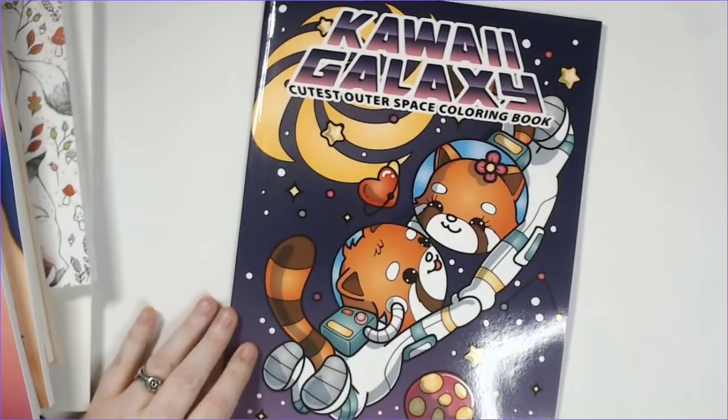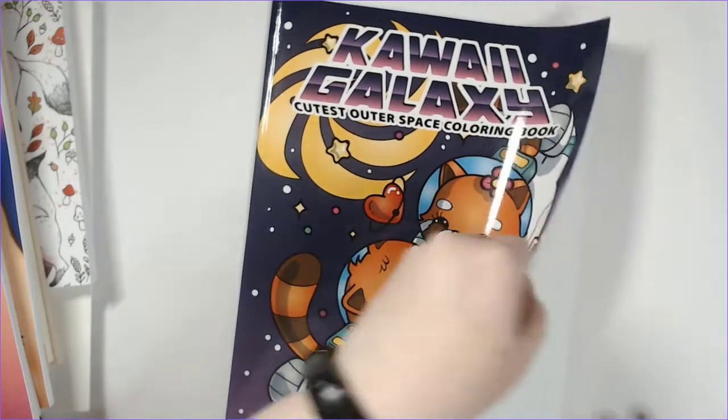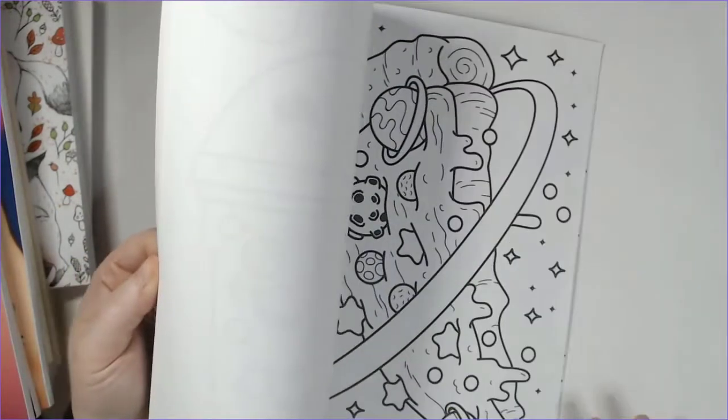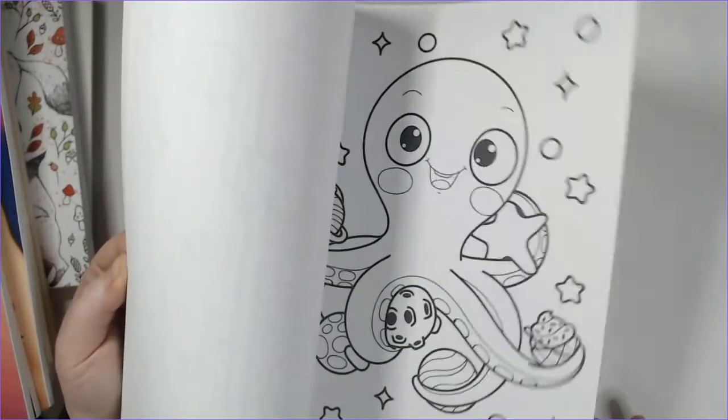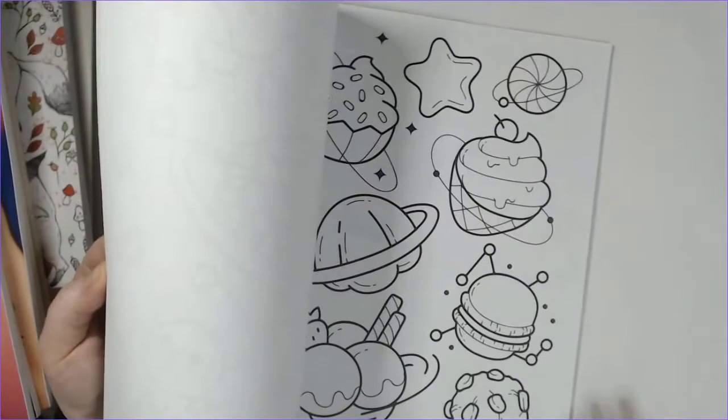Anything kawaii. Kawaii Girls, Kawaii Galaxy, just anything with the word kawaii in it will work. Still desperately need to color in this book. That one's adorable. I don't know why. Like I said, I'm having a really hard time getting to all my books.